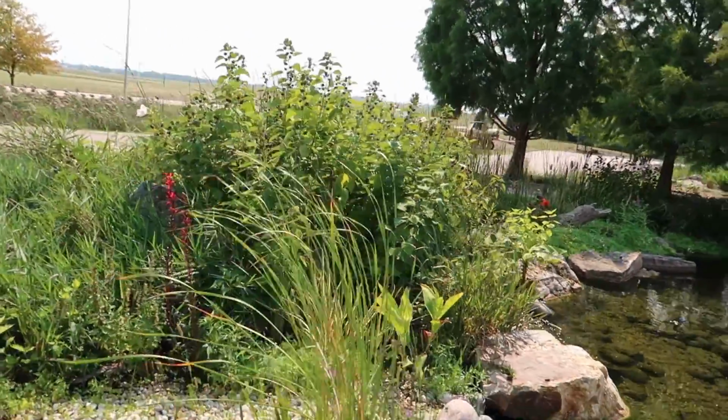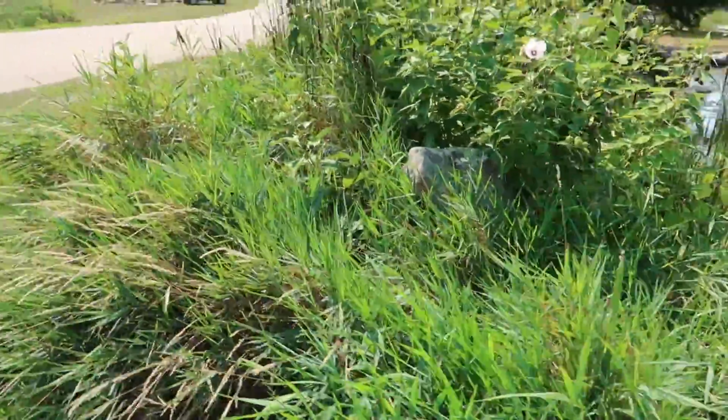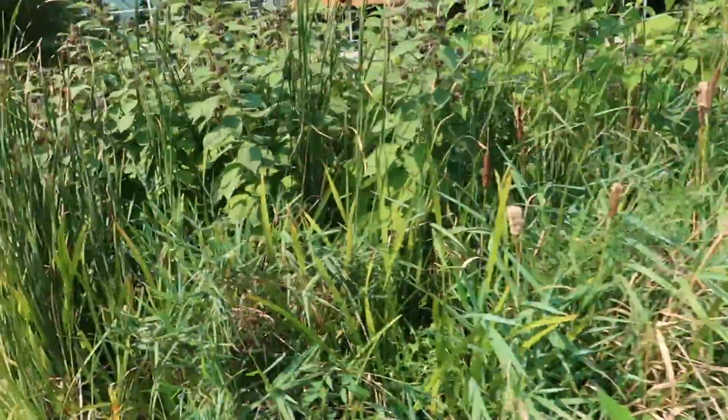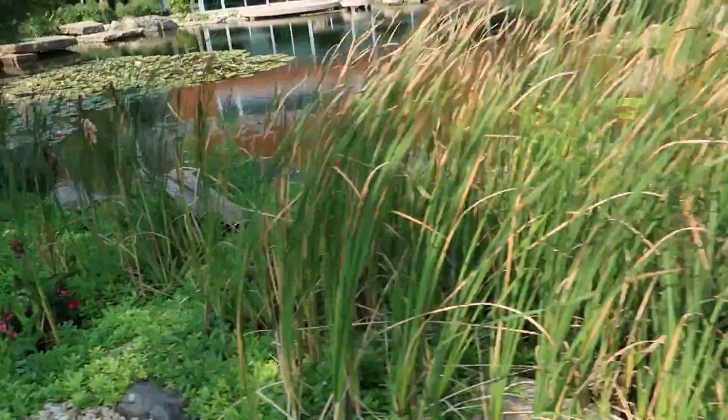You can see the wetland. What's cool is this is what a filtration system is supposed to look like. It's supposed to be natural. This is the way God intended it, nature intended it. Look at this thickness, because these plants just grow so full in a wetland. That's why we had to cut the phragmites back, which became invasive. But folks, this is the filter system.